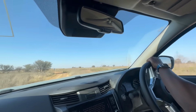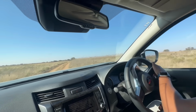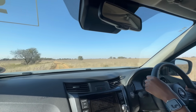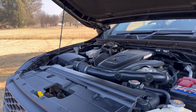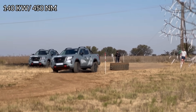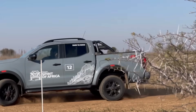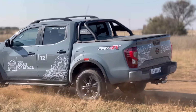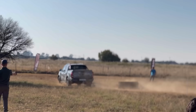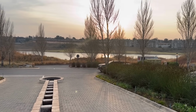I'll kick off this review by saying the Nissan Navara is a very fun bakkie to drive, especially when you take it off-roading. So if you're someone with a little bit of adventure in you, this is the bakkie for you. Now, in terms of the engine, you get a 2.5-liter turbo diesel engine which produces 140 kilowatts and 450 newton meters of torque. And for those asking the question, is that enough power? Well, the Nissan Navara can comfortably pull a giant tractor tire. Well, I think it's a tractor tire, and still swerve around like it's nothing. So in terms of your towing, your off-roading, the power is more than adequate, the power is more than enough, but we'll come back to that in a bit.